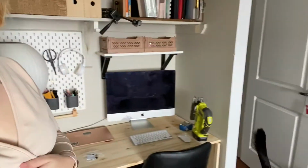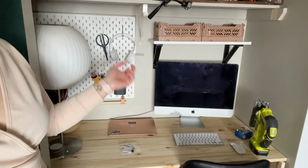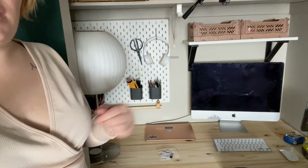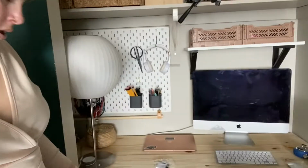Hello everybody, this is day 2 of my office makeover. So you can see this is what we completed yesterday. Put up this shelf and this Ikea pegboard thing, moved the desk in, cut the little notch here, organized all of my office small business stuff up here.